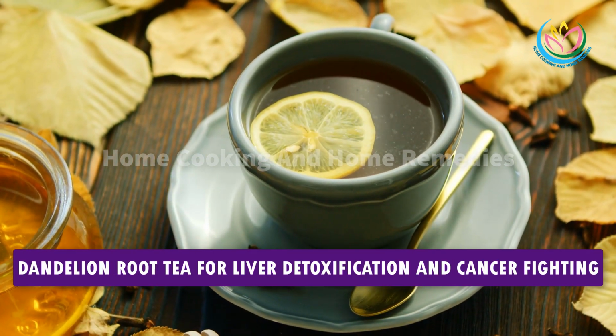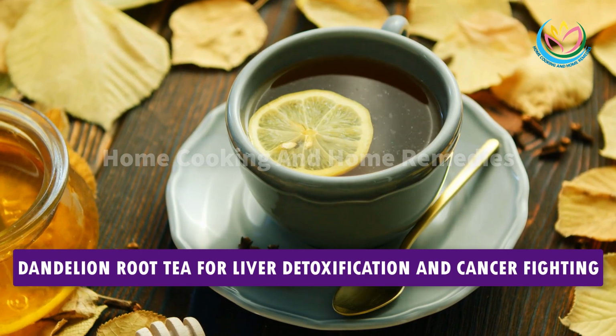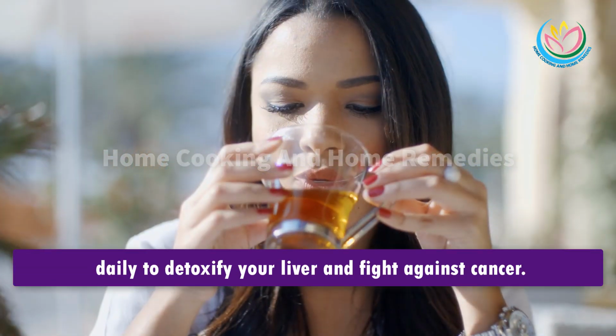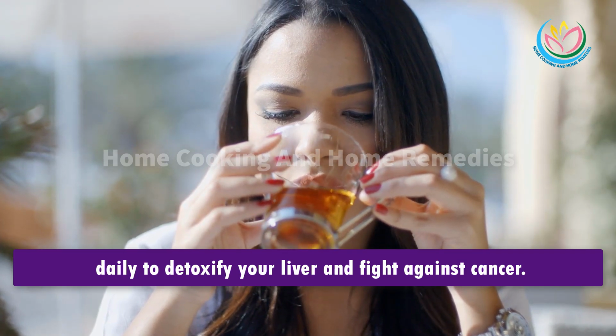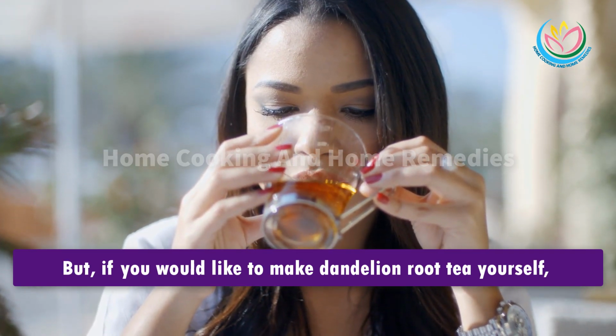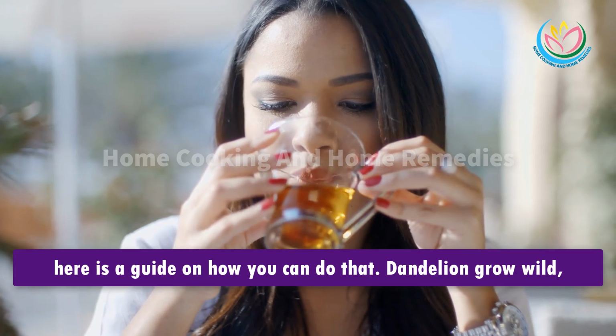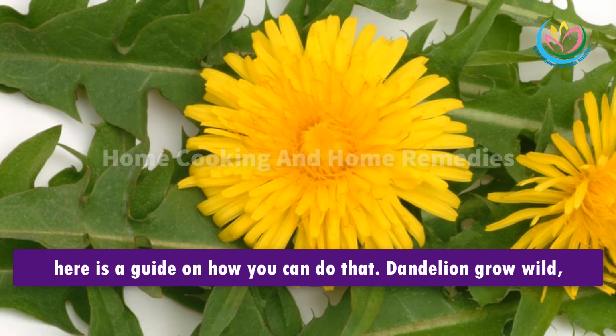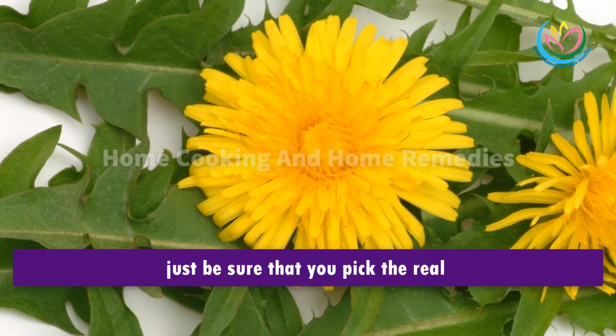Dandelion root tea for liver detoxification and cancer fighting. Drink 1 or 2 cups of dandelion root tea daily to detoxify your liver and fight against cancer. But if you would like to make dandelion root tea yourself, here is a guide on how you can do that. Dandelion grows wild. Just be sure that you pick the real dandelion, as there are other lookalikes.